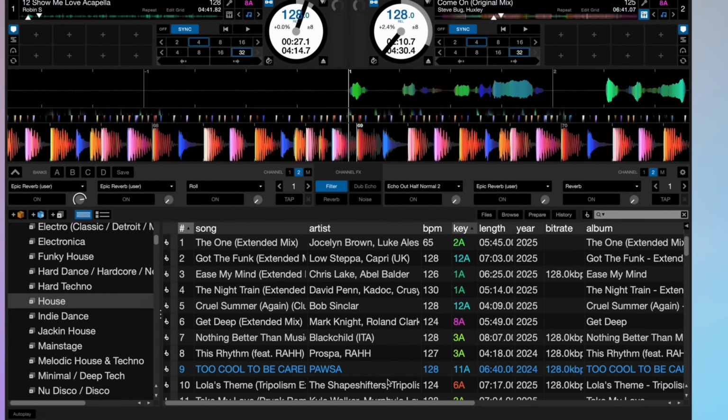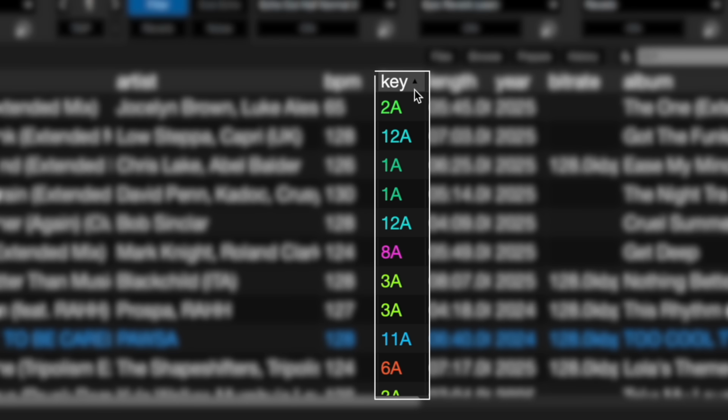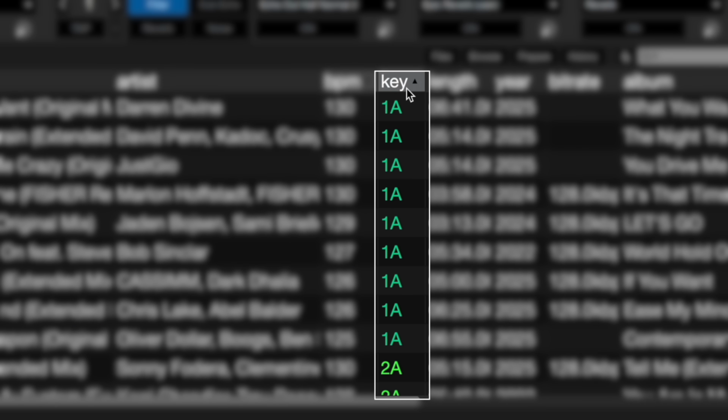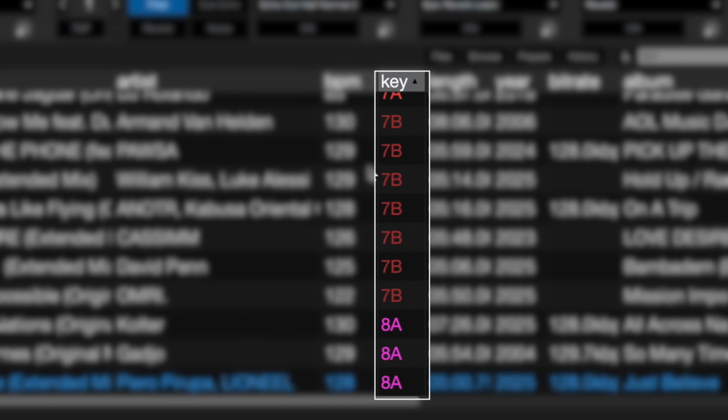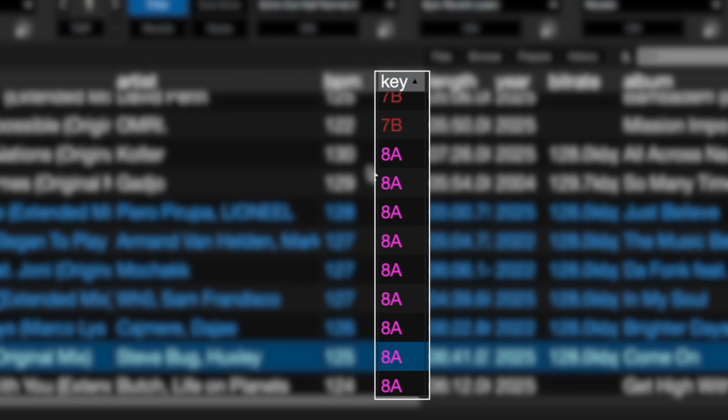And if you look right here to the key column, inside Serato, you can actually click this column to sort any playlist by key. So if we take the Robin S. Show Me Love acapella, which is in 8A, I can now scroll down this playlist. And once I get down to 8A, I now have a ton of options for tracks that are going to mix in key with my acapella.